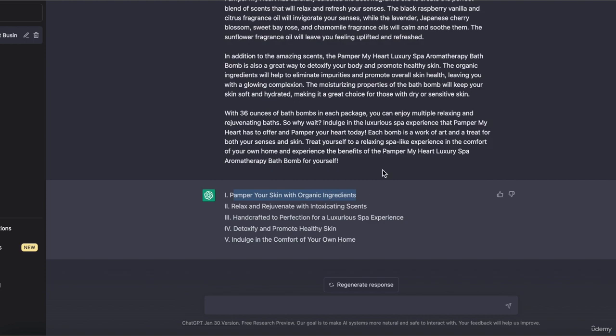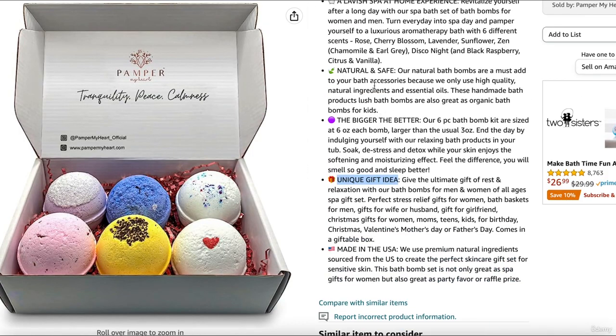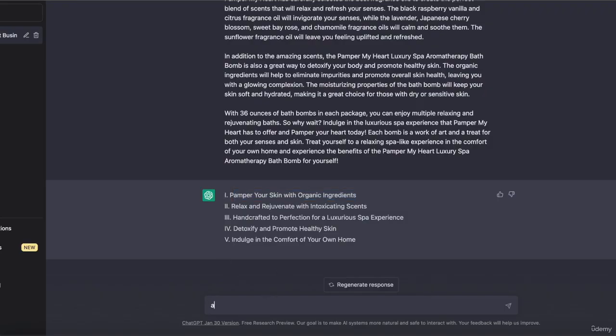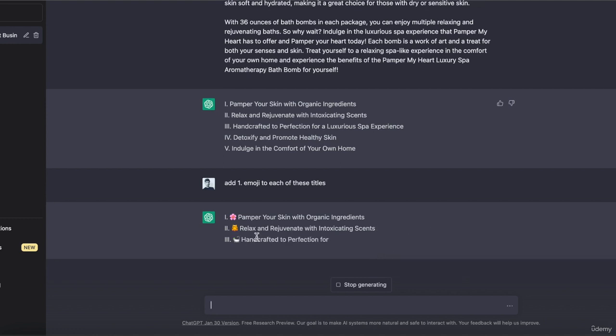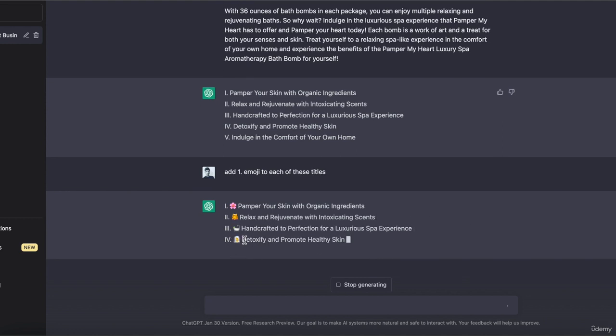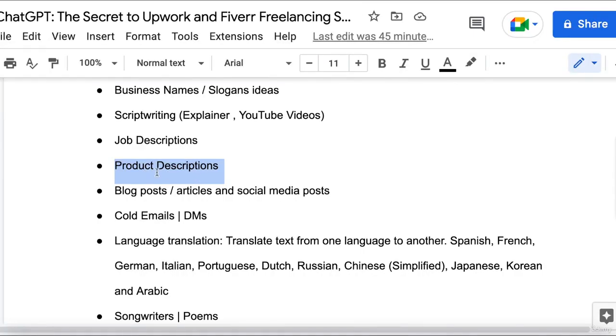So you can simply use these as the main thing. Pamper your skin with organic ingredients. So the first one maybe looks like this. Even though it's different, you can do that. Here you find some kind of emojis as well. So add 1 emoji to each of these titles. So it will add Pamper your skin, Relax, Handcrafted, Detoxify, and so on. As you can see, it has the capability to add the emojis as well. So that's how you create the product description.